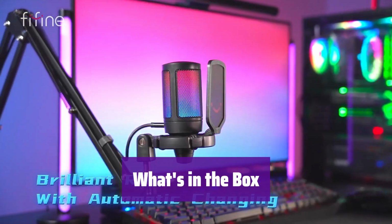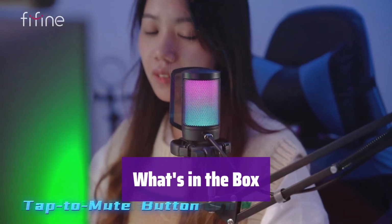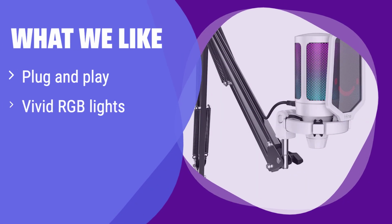Included in the box are the microphone with shock mount, pop filter, boom arm stand, USB-C to USB cable, C-clamp, and user manual. The C-clamp fits desks up to 2 inches thick. What we like. This white gaming microphone is incredibly easy to set up, just plug and play. The vivid RGB lights will surely impress your audience. If you like a clean setup with easy-to-use volume controls, this is the perfect choice for you.